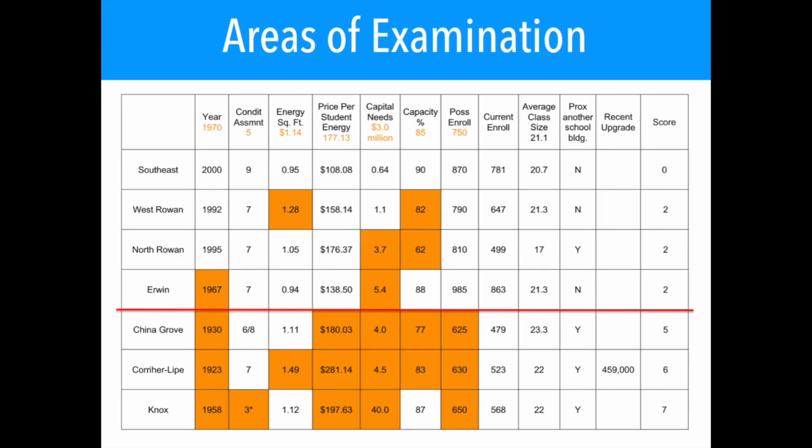The Capital Needs Committee created the following matrix. The matrix examines the year that the school was built, the current condition assessment of the facility, the cost of energy per square foot, cost of student energy per square foot, capital needs, the percentage of capacity, possible capacity of the school, current enrollment, class size, proximity to other schools in the area, and any recent upgrades that have taken place. The Capital Needs Committee determined, using the matrix, that the facilities listed with the higher scores required additional examination.